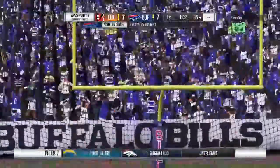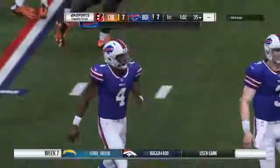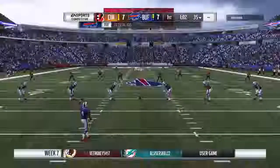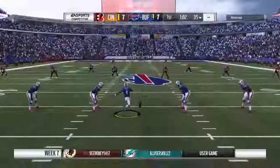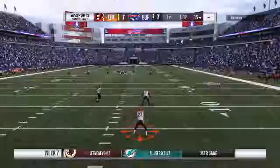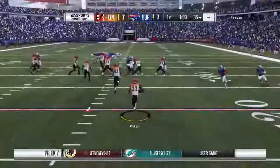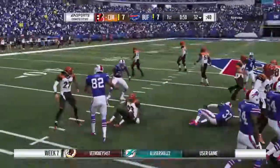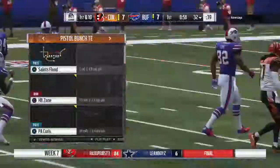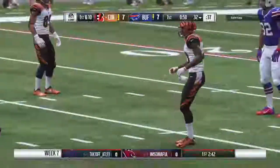Point after, right down the middle. And we are tied at 7. So we're right back where we started. All even as the kick's away. This one fielded at the 5. Solid return, pretty good field position. They'll start at the 32-yard line. The Bengal offense now gets set to head back out onto the field.